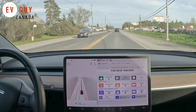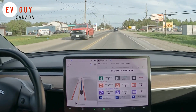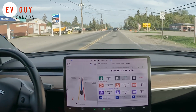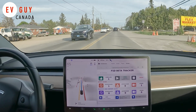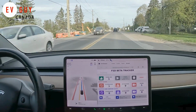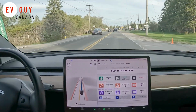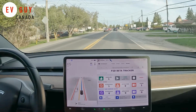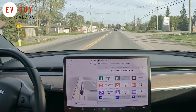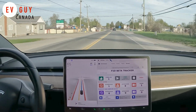I don't think that was good. I think it should have stopped at that yellow. Technically, it wasn't illegal. We went through and into the intersection. Well, it was still yellow. It turned red as we went through. It had time. If the law states that you stop when it's safe to do so, it was safe to do so, and I do think that Beta should have stopped there. It's not a massive issue, but it's an issue.